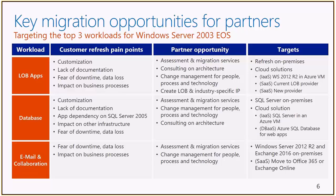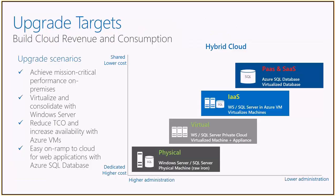The targets here, again, could be moving the customer from an on-premise environment to an on-premise environment, but frankly, we want to make sure that you also use that as an opportunity to assess if the customer is in a good position to be moving to Exchange Online as a software as a service opportunity, or to the broader spectrum of Office 365.